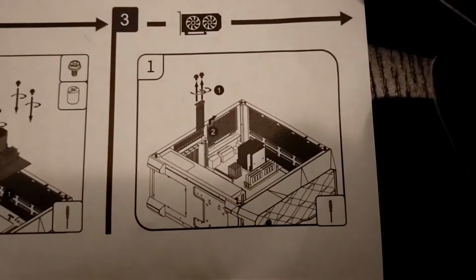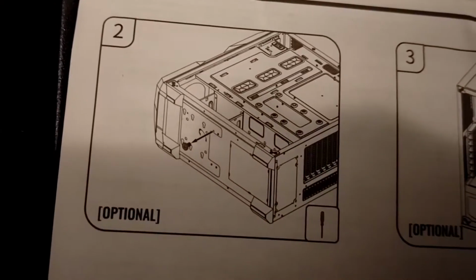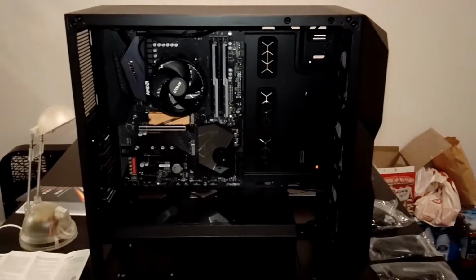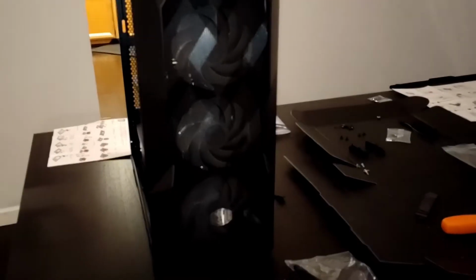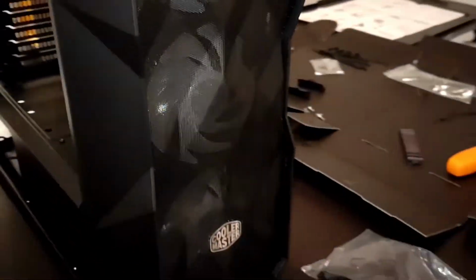And now we'll go here. Actually, no video card. So let's work on the power supply. So in preparation of installing the power supply, I had to tilt the tower right side up so it's coming along. This will have 3 RGB fans and a mesh front for air intake.